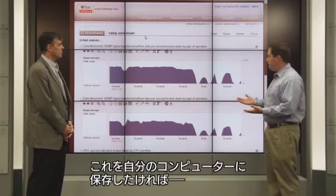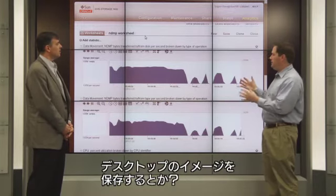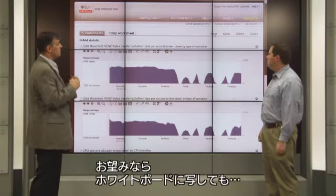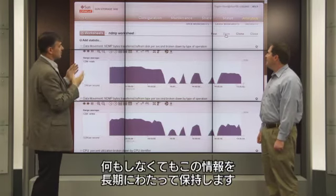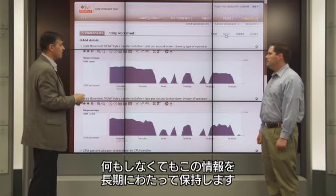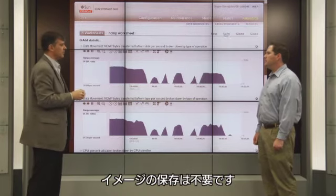So now I could take, I guess, snapshots on my Windows PC. I could take a desktop snapshot if I wanted to save this, or is there an easier way to save the information? You absolutely could do that, and then you could write it on your whiteboard and manage. No, we don't recommend that. What we suggest is that since we have the ability to persist this information, we can store it for a long period of time. You can go back and look at it historically using this interface. You don't actually have to do the snapshot interface.